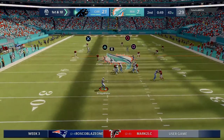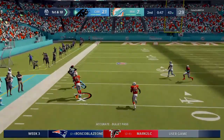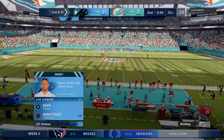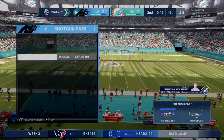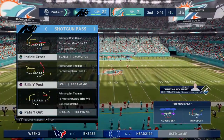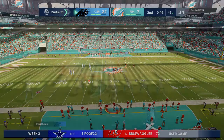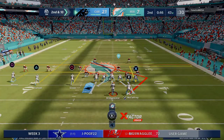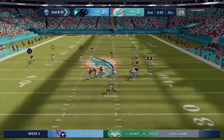Bridgewater on 1st down. And that is incomplete. He couldn't hold on through the contact. Brings up 2nd down. Normally you think the tight end's going to be able to catch the football and handle that contact, but in this case, maybe a little too much target to hit. That one was timed well. Incomplete.